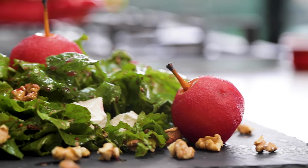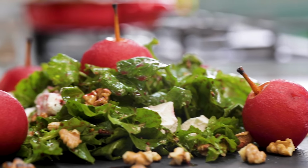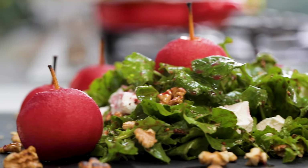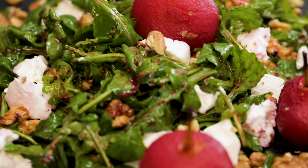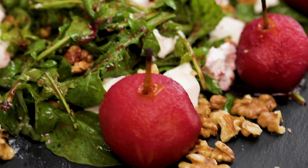The secret of this salad is, while having a bite, you should have some from rockets, some from the pears, some from the cheese, and it's heaven on earth. If you want, you can also put some more fresh pomegranate seeds, but it doesn't need it because the balance is so good.